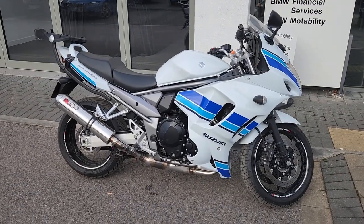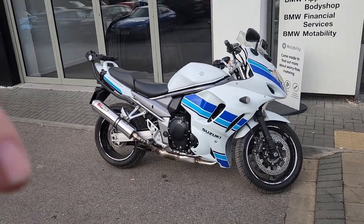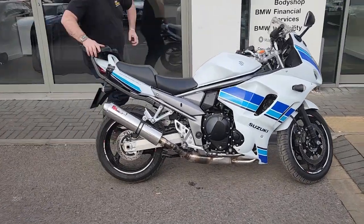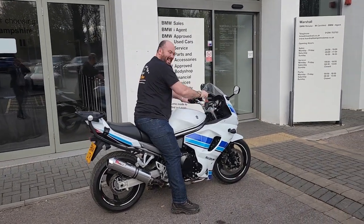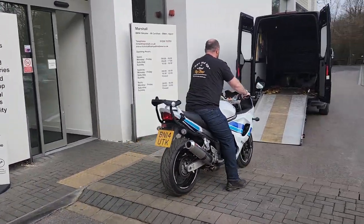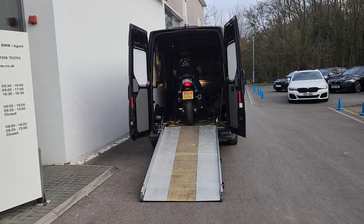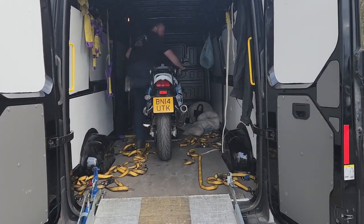So, here it is, this is today's bike. Ready to go in the van. I'm going to pass over to Reese and he's going to video you getting in the damn thing. Right. Hold my beer and watch this. Collected, it's all right, good clean, it'll be good as gold. So a nice little GSX 1250 there for somebody, fared up, nice colours.